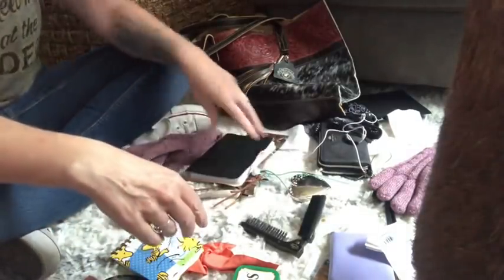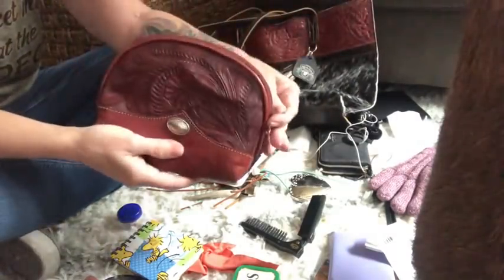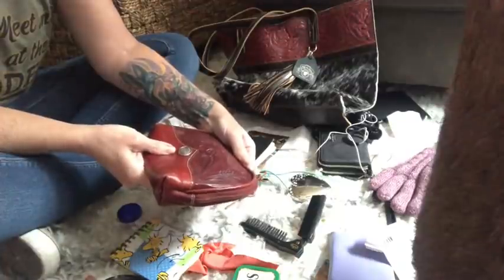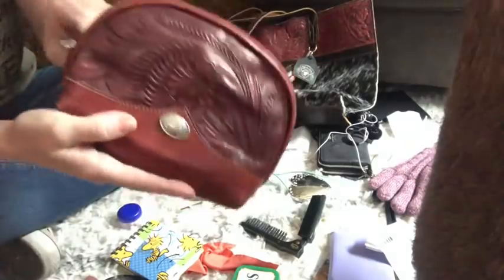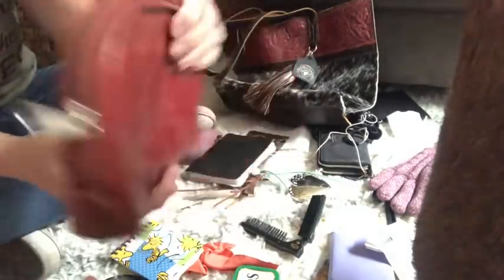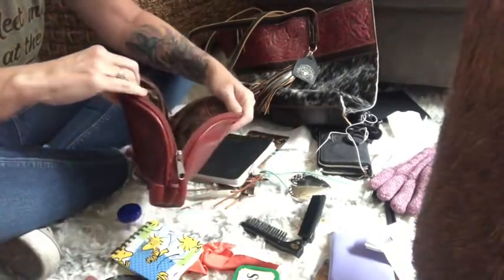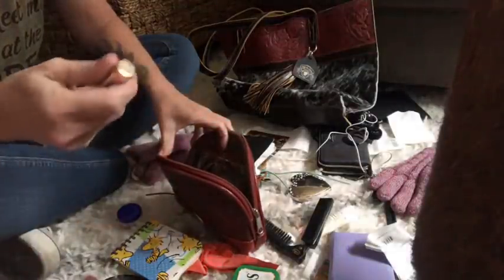Okay, so now we need to organize and put some stuff in my little makeup bag here. Who is this by? This is by American West. And it's genuine leather, embossed, really pretty. I saw it, and of course, I grabbed it. So I'm gonna put my most used items in here, which is my perfume.